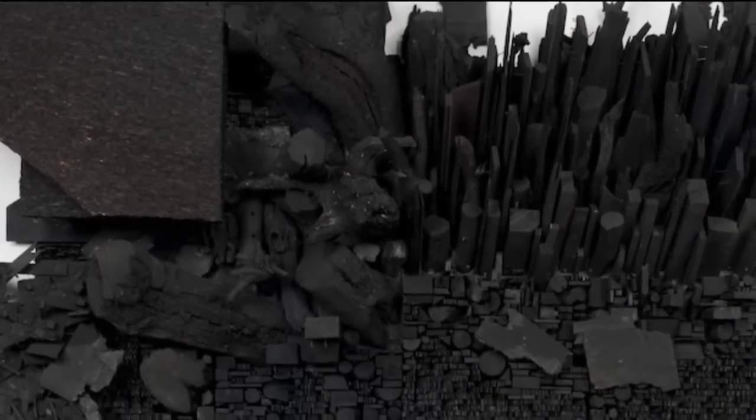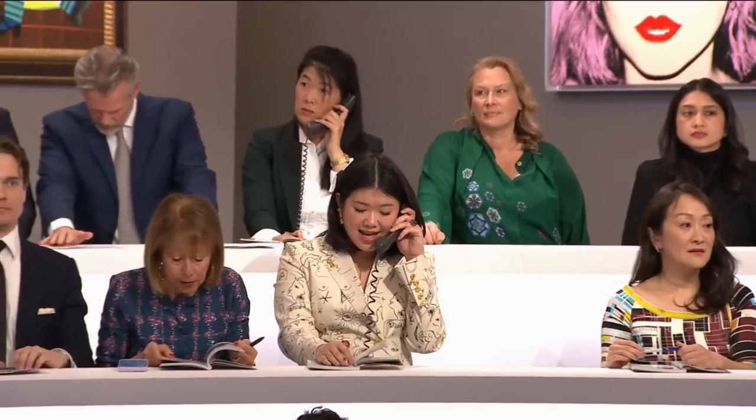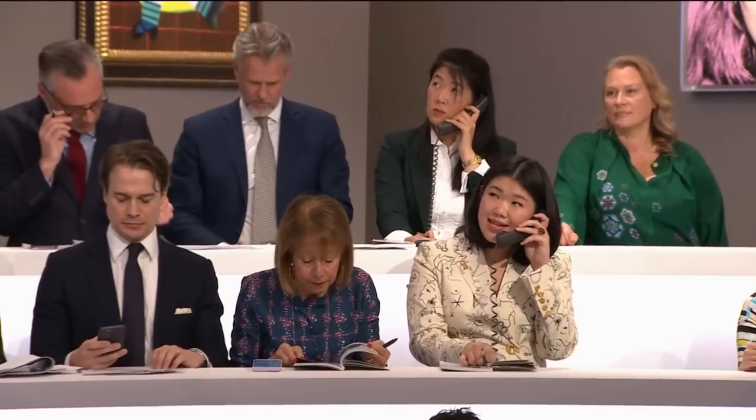At £40,000 then, here with the absentee bidder in the book. Anybody taking this on at 40,000 pounds? Extraordinary hanging sculpture at 40,000 pounds against all in the room and on the phones and online. Fair warning, I'm selling it then to the absentee bidder for 40,000 pounds. Sold. Congratulations to them. That goes to paddle 22.